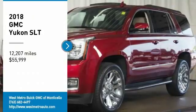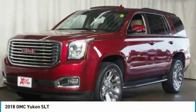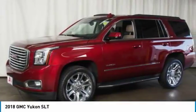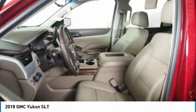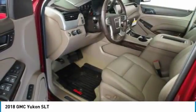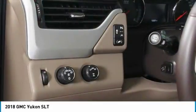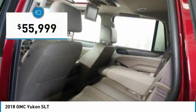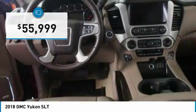Looking for the right vehicle? Check out the 2018 GMC Yukon. Peace of mind comes standard with GMC's 100,000-mile 5-year powertrain warranty and Yukon's 5-star frontal crash test rating. Boasting a Vortec engine with active fuel management, flex fuel, Yukon is agile and capable and is priced below $60,000.